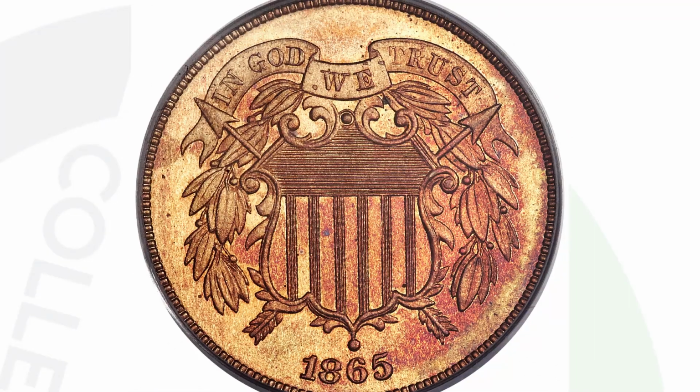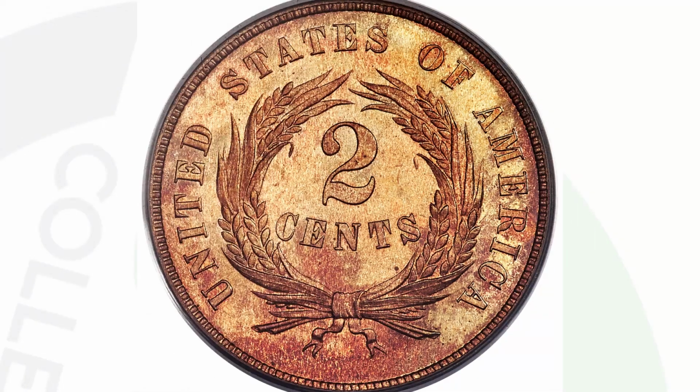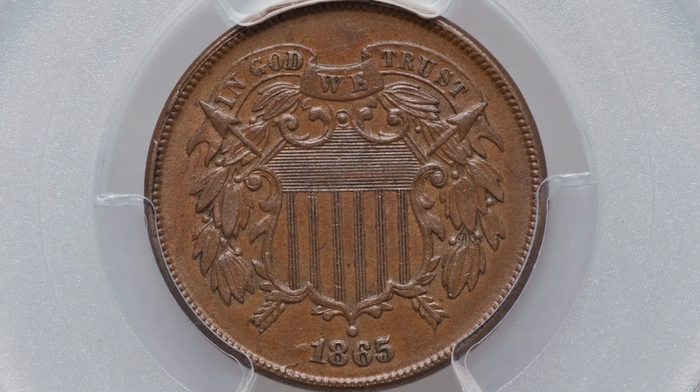Now here is a proof coin from 1865. So again, the proof 2-cent piece graded by PCGS at a proof 66 red. This coin sold for over $16,000.